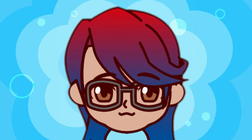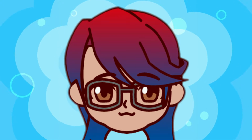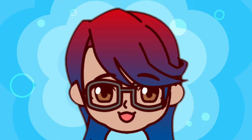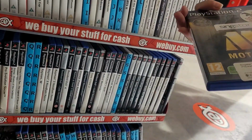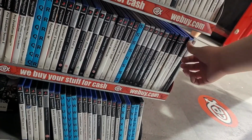I picked up some not great titles, but they were still ones I didn't have in my collection and haven't seen in the wild for a long time. Let's start off with some of my less exciting pickups. Real World Golf. I was picking up the titles no one else wanted, giving these poor forgettable games a home.